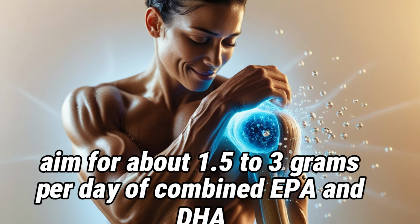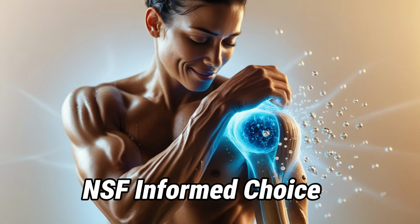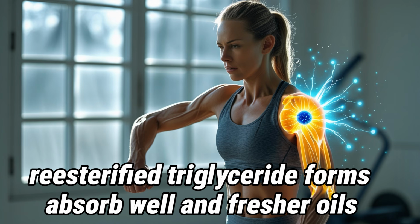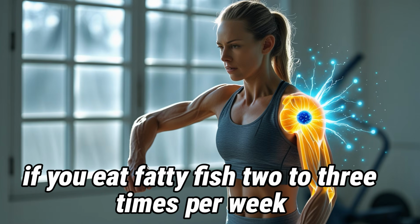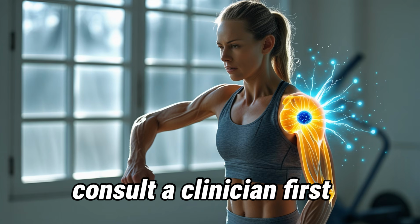Aim for about 1.5 to 3 grams per day of combined EPA and DHA taken with meals. Choose purified, third-party tested products, NSF, Informed Choice, USP, or IFOS. Re-esterified triglyceride forms absorb well, and fresher oils, low oxidation, taste, and work better. Store them cool and skip rancid fish burps. If you eat fatty fish 2 to 3 times per week, you may need less. If you take blood thinners or have bleeding risks, consult a clinician first.